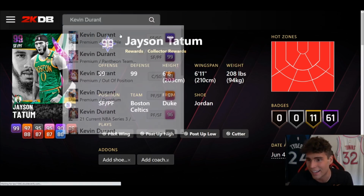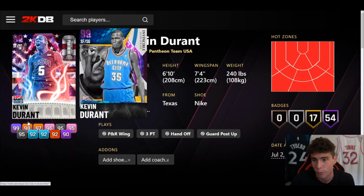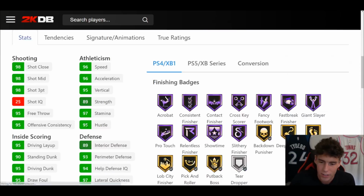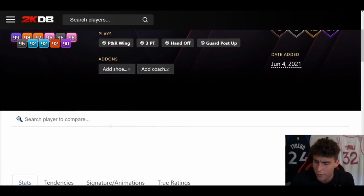Pick your Kevin Durant here at number 5 or at number 4 here. You can use the Invincible Kevin Durant if you want to use the Team USA KD. Either way around. And now I will say Kevin Durant on next gen is way better than Kevin Durant is on current gen, and there's only really one reason behind it. 6'10", 7'4" wingspan, hot spots from everywhere, 61 Hall of Famers, 12 on gold.